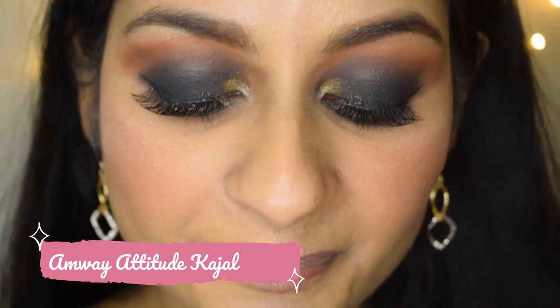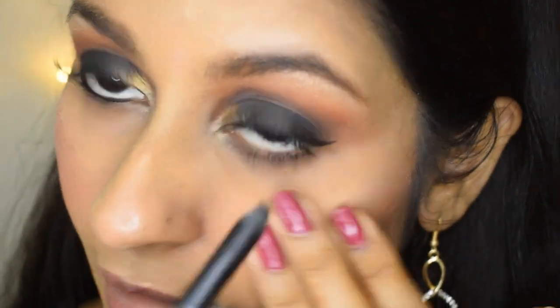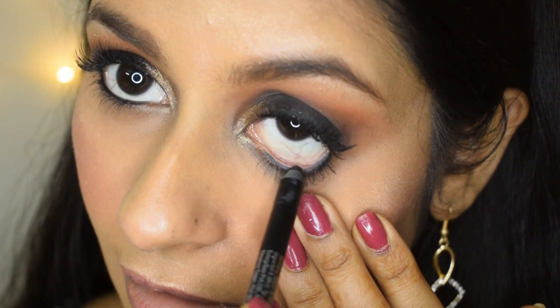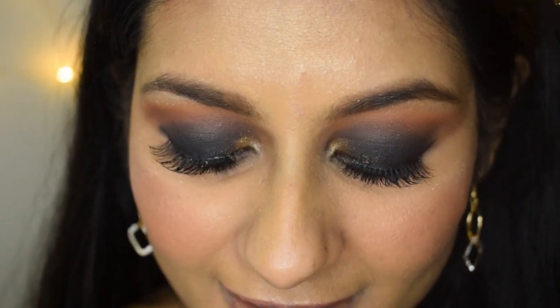Okay, now time for something which is the most important step here. Sharpen your kajal pencil so that it's fresh. So take your kajal and apply it on the waterline. So I'm using the Amway Attitude Kajal. And then you want to load it up slightly so that you have some product in the lashes. Okay, you see the difference that kajal makes in the smoky eye. I mean, this is why this is such a magical look.